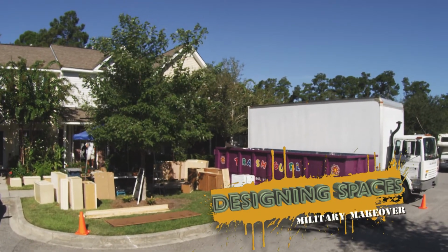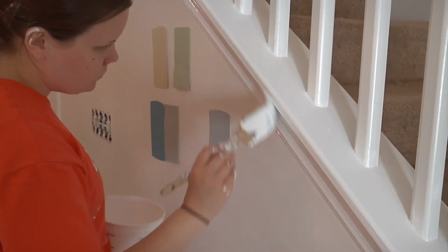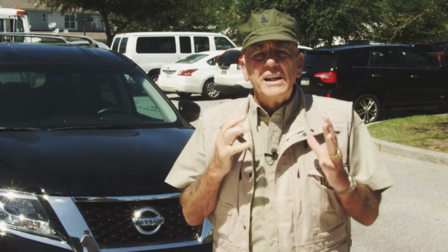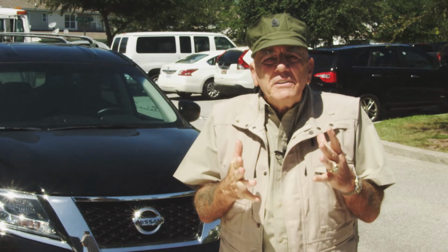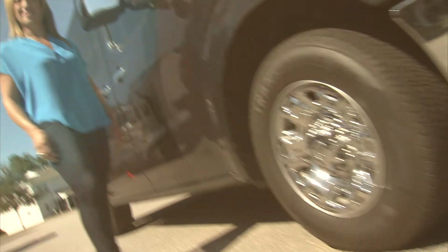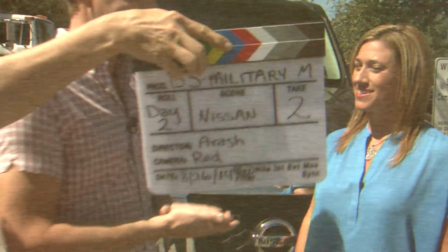We're back in Summerville, South Carolina, where Designing Spaces is making over a home for a wounded veteran. When mobilizing any operation, you need vehicles, and you want vehicles that will deliver the goods that you can trust. And it wouldn't hurt if they even looked good. To talk cars, we've invited Jennifer Pacheco from Nissan North America.